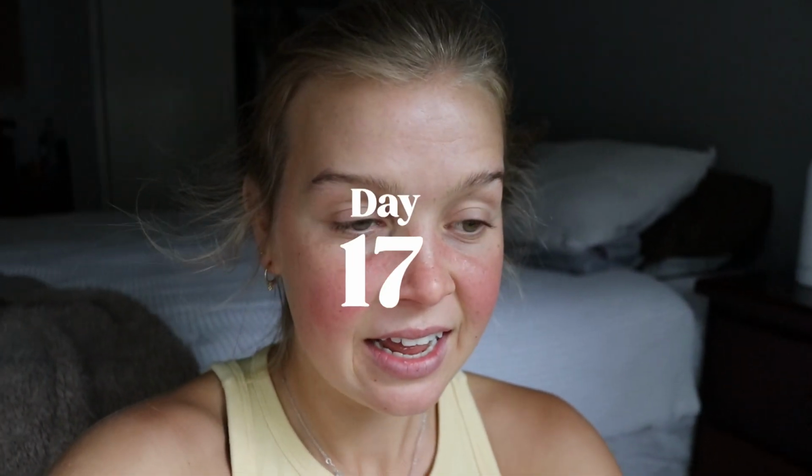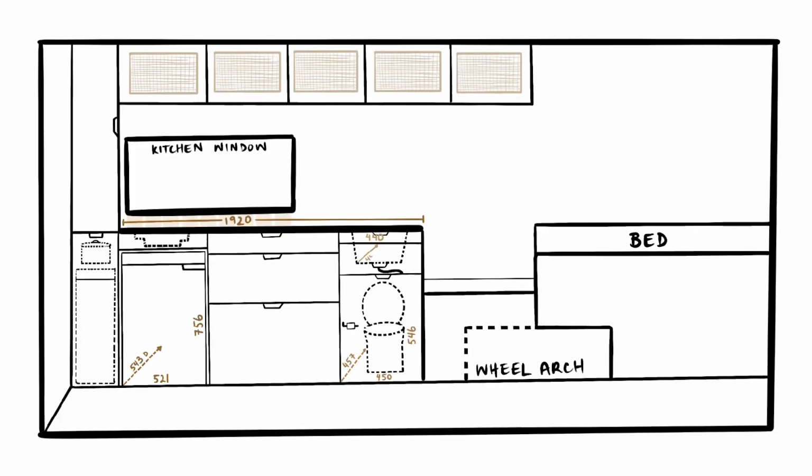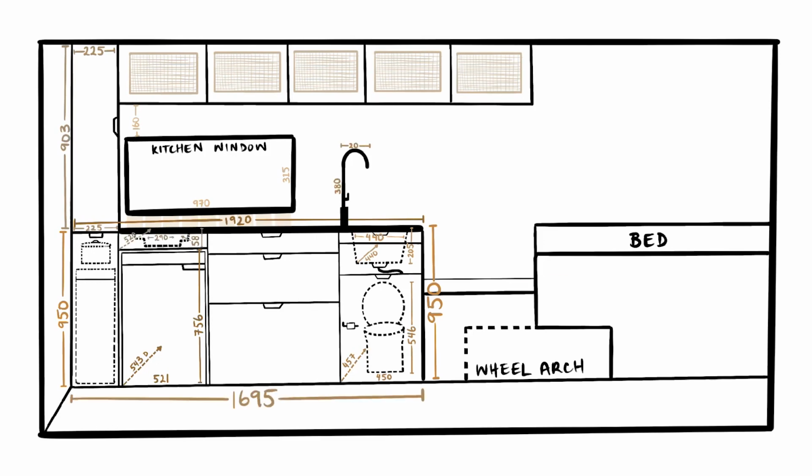Good morning. Today is the day of working out how to fit everything into the kitchen space. We have sat for probably about 3 hours this morning looking at the kitchen schematic. We pretty much have to work out how to fit the sink on top of the toilet, the induction stove on top of the fridge, and then enough space for pots, pans, plates, cutlery, and everything else you need in the kitchen. And it's not proving to be easy.